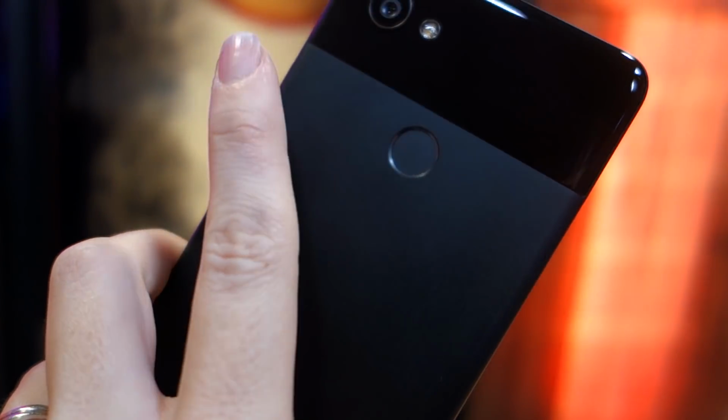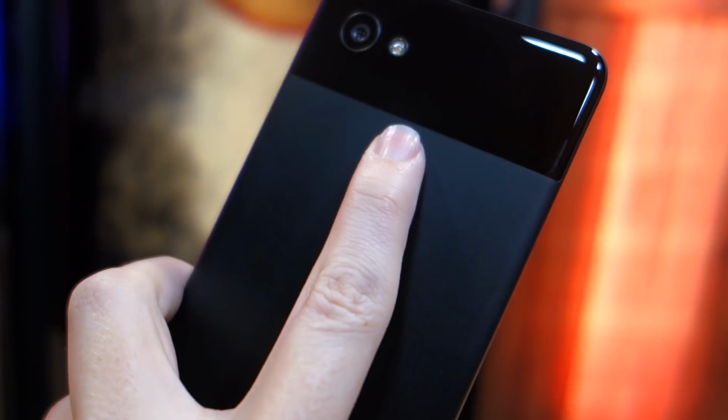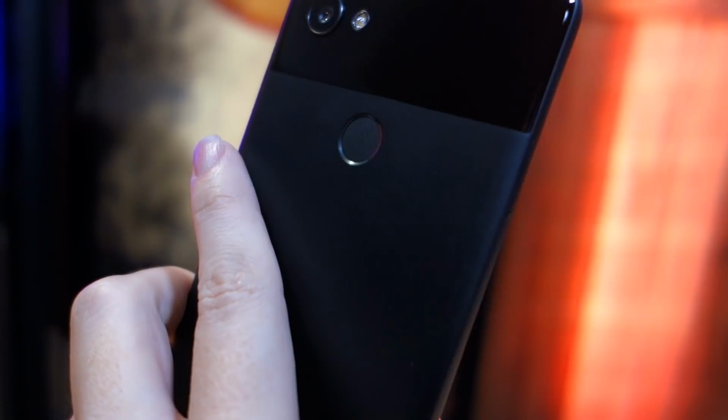Gah. Next thing you'll be talking about WPA2. Where's the fingerprint reader? Don't get me started. That's on the back, it's right here. It's still in the same place and it works like you would expect, so no surprises there, it's fast, yay.